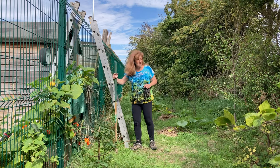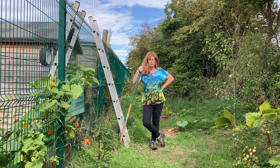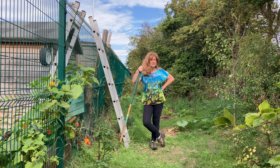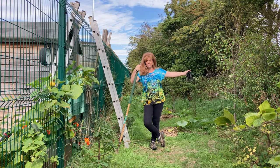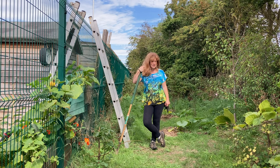Well, overall, I'm pretty happy with how this little patch is working out. It's just the first year. I think if we can keep up doing this and just trying to tame it back a little bit, eventually it'll be quite a useful addition to the growing space that we've got. The thistle's gone, thank goodness for that. No more spiking myself up the bum every time I walk past it.